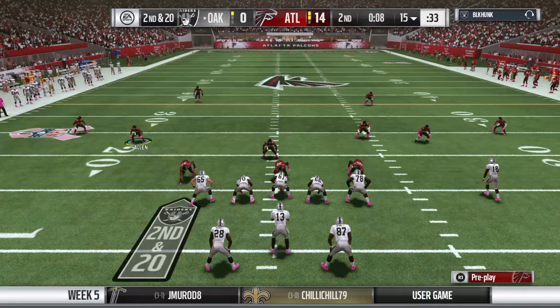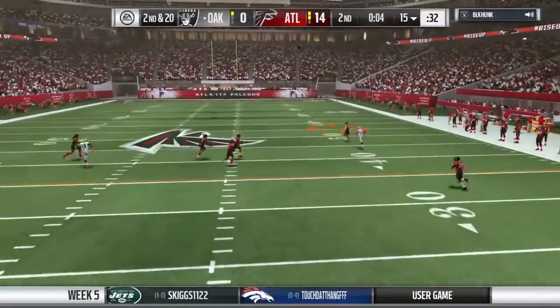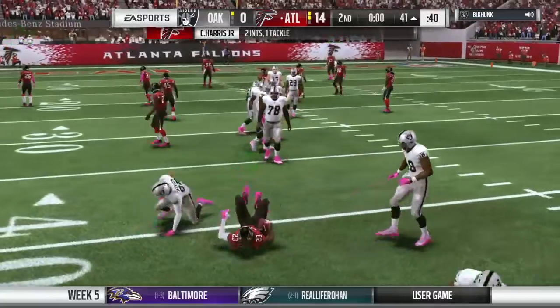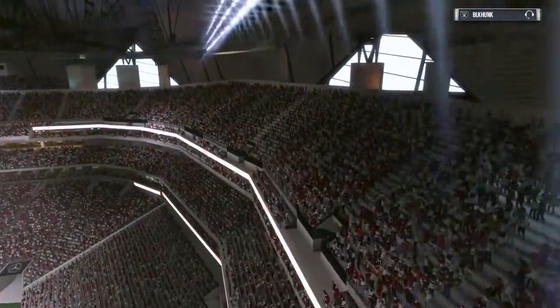Let's go. Out of the gun, they'll look to throw. He sets to fire deep. And for the 3rd time here in this half, it's intercepted. It's Chris Harris with a pick. And he will be brought down as time is now run out on this first half of action.